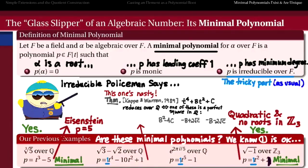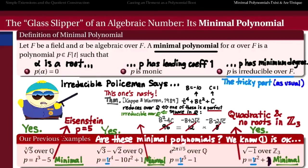And since our minimal polynomial fits this description, all we have to do is take b equals negative 10, c equals 1, and figure out what these three numbers come out to: 96, 12, and 8. None of those, as you can check, are perfect squares in the rationals. Therefore, since this is an if and only if statement, we can conclude this polynomial is irreducible over Q. There are probably other ways to determine whether this is an irreducible polynomial, but this is the one that requires the least effort. And it gives a really nice computational criterion for polynomials that are quartic but even functions, which don't have the t to the first or t to the third powers in them. So we can use Kapp and Warren's criterion to determine that this is irreducible over Q, and therefore this p is a minimal polynomial for radical 3 minus radical 2 over the rationals.